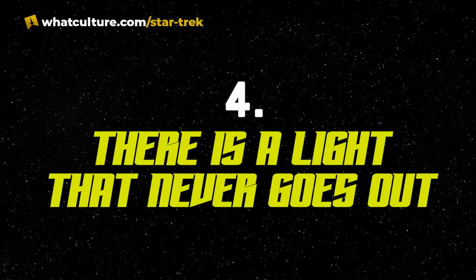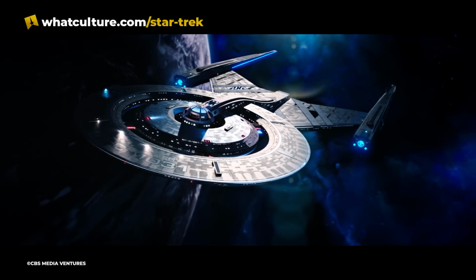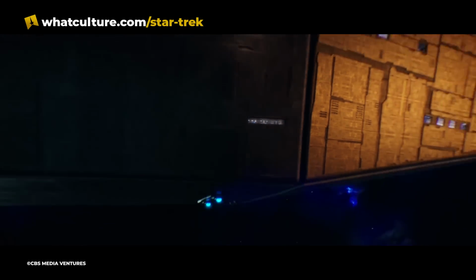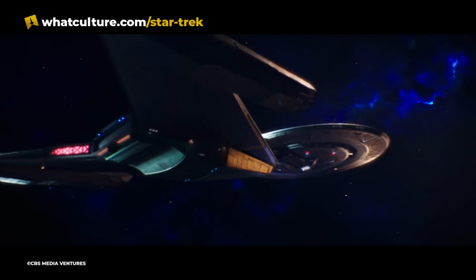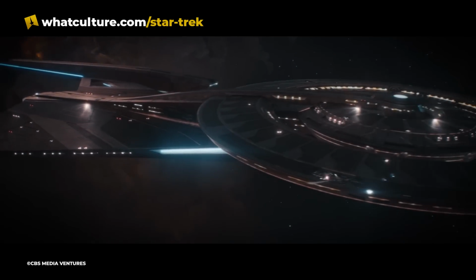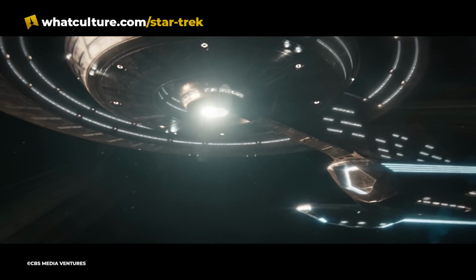Number 4. There is a light that never goes out. The original formation of the USS Discovery included that familiar Aztec patterning that is available on most Starfleet ships. When it came to rebooting the Discovery A for the 32nd century, they were given something of a clean slate to start again, as per the instructions of executive producer Alex Kurtzman. What ended up happening is that the surface ended up losing a lot of its angular design and was given more of a rotary style design on the exterior as well.